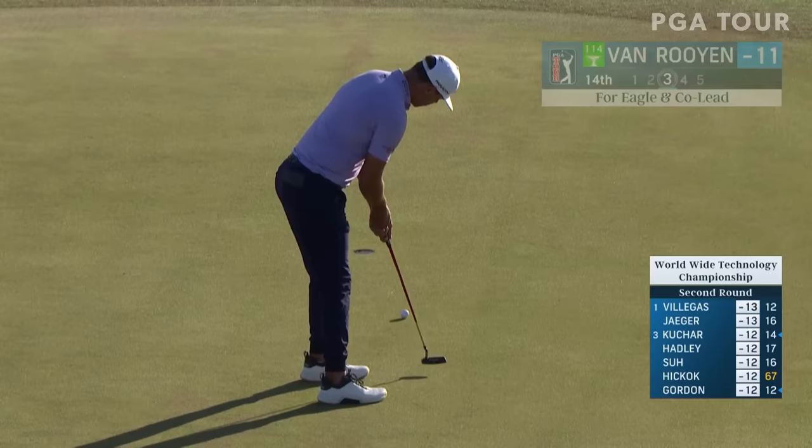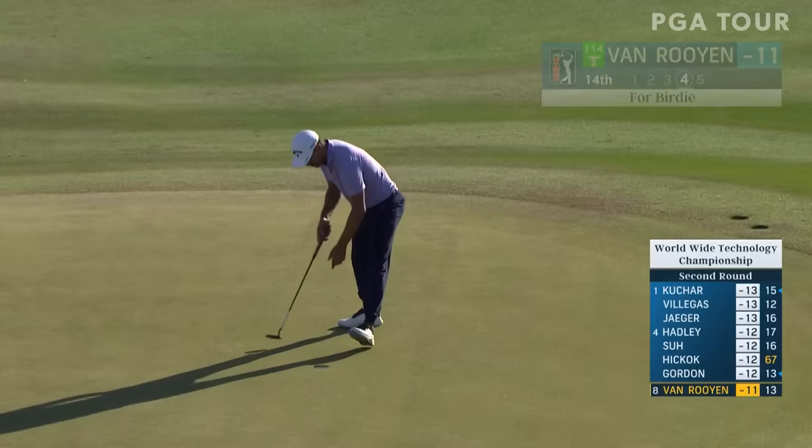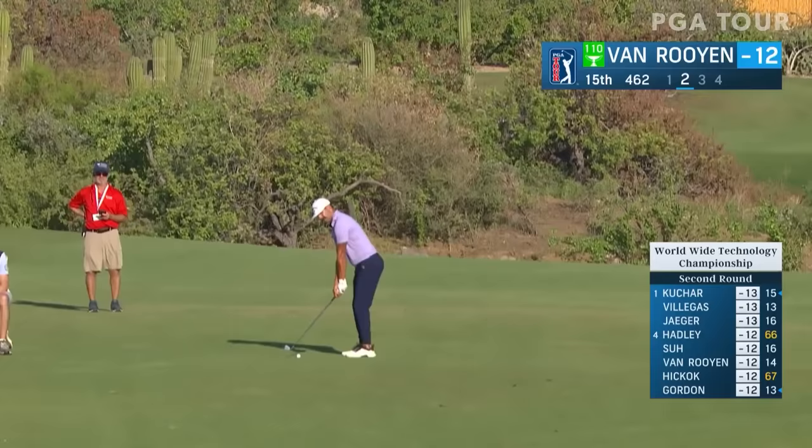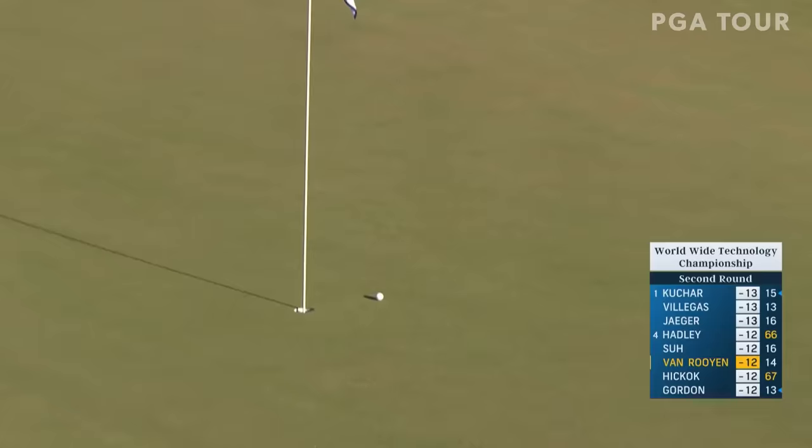Aw, man. Ran the first one by, this for birdie, van Rooyen. All right. Keeps climbing up, now 110 in the FedEx Cup. Well, we've seen it time and time again. Just about 5 yards right of it. Use the slope. There we go. Is he dialed in or what? Good, great shot. Van Rooyen's going to get to 13 under.